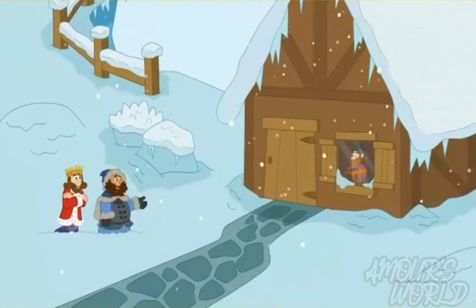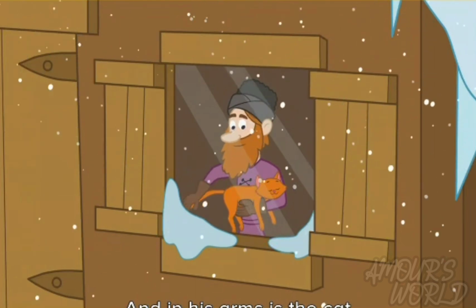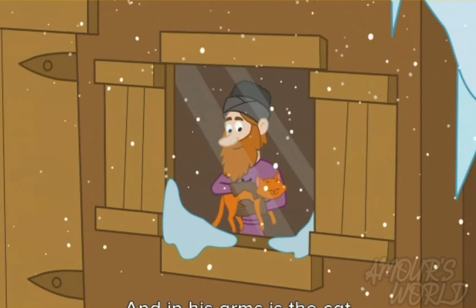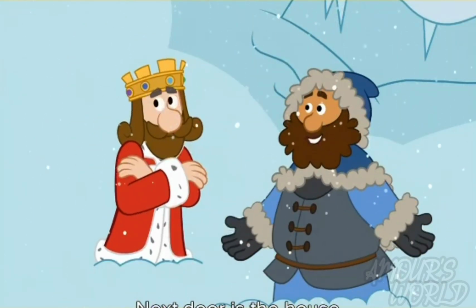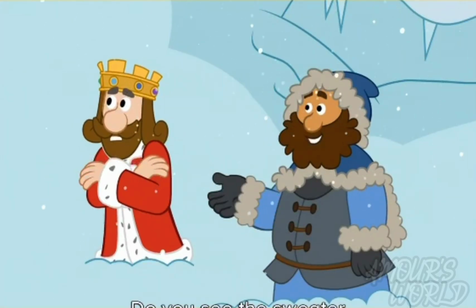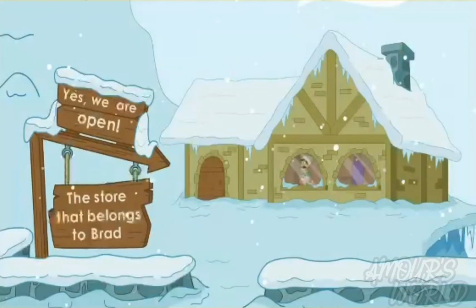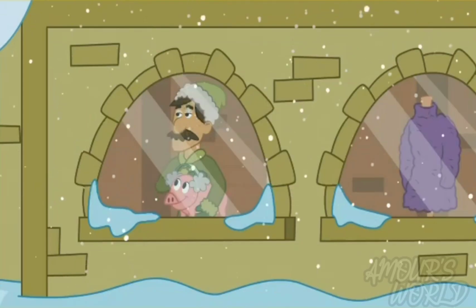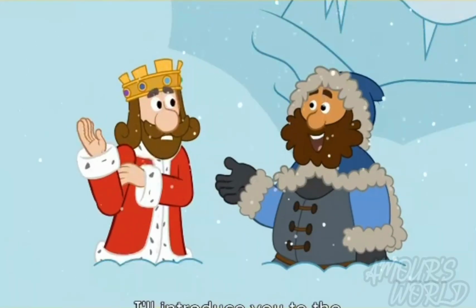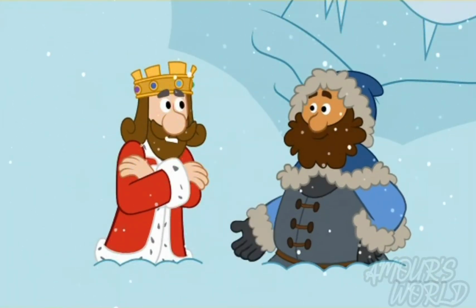This is the home that belongs to Jeremy. And in his arms is the cat that belongs to Jeremy. Next door is the house that belongs to Mary. Do you see the sweater that belongs to Mary? You can buy those sweaters at the store that belongs to Brad. I'll introduce you to the pigs that belong to Brad later in the tour.